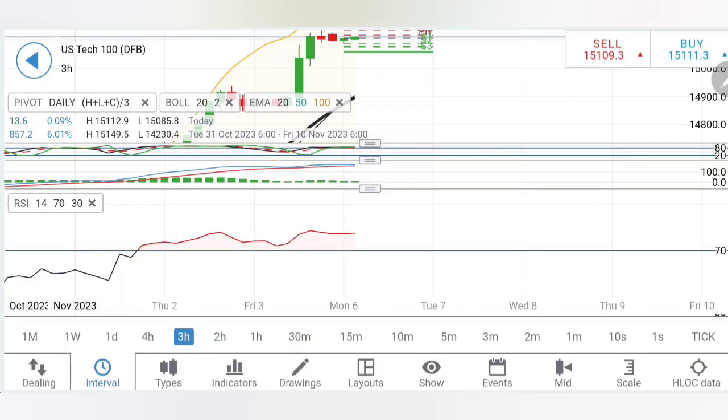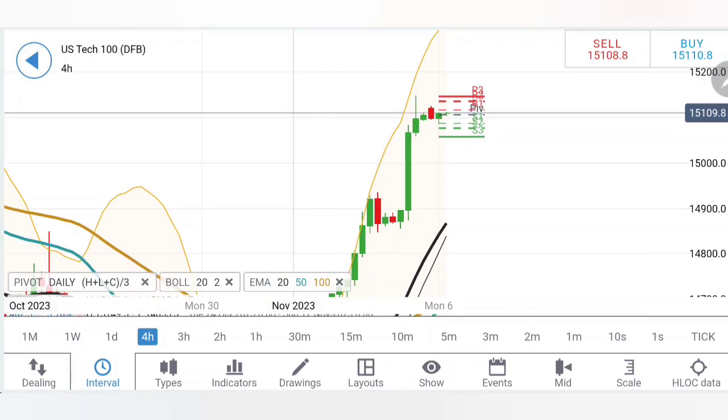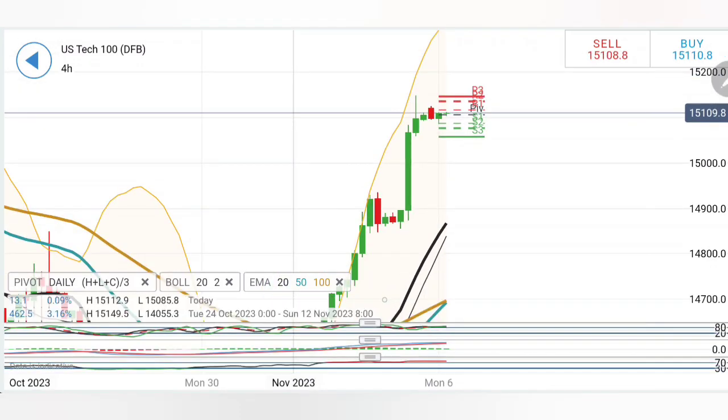RSI staying extremely overbought. Coming to 4-hour chart, likewise on the 4-hour chart, see the consolidation zone, the support zone is far below at 4840, 4900 levels, and since then prices are trading with too much of divergence. What may happen towards the day is we can see a little consolidation, little bearishness, wait for the moving average to climb up, and the prices might retrace towards 15,000. That is my expectation here.